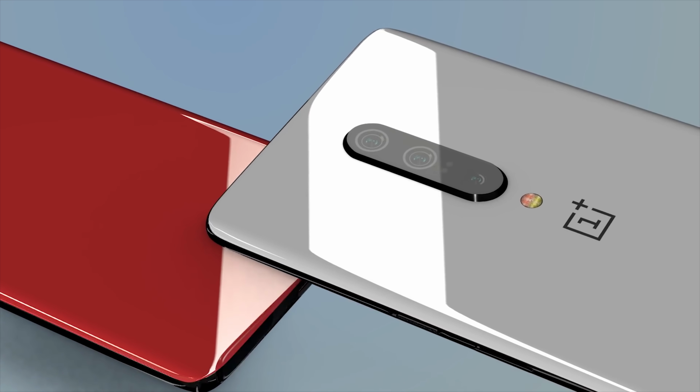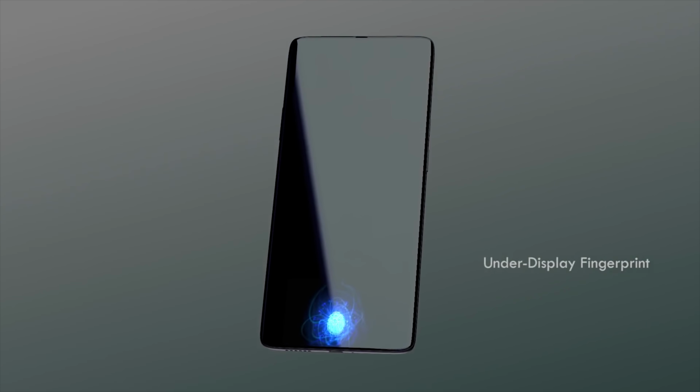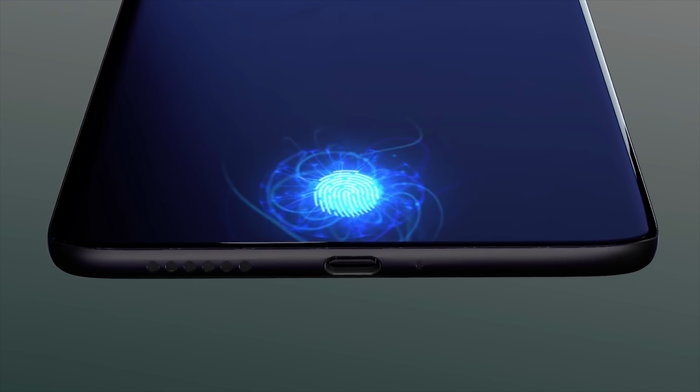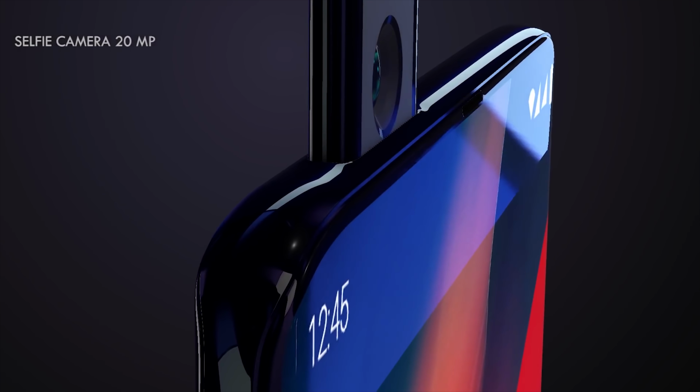With the launch set to be the 14th of May, it's not going to be long until we've got all the details. While OnePlus launched under T-Mobile in USA last year, there are also rumors that the exclusive deal may be coming to an end, so more networks will be able to provide the phone.